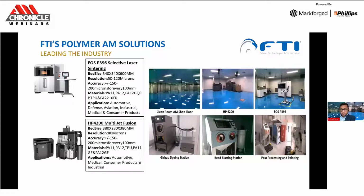This is the exact facility. Our facility is a class 7 clean room, totally dust free. And we have been doing everything in house, from the printing to post-processing. You can see in the picture here.